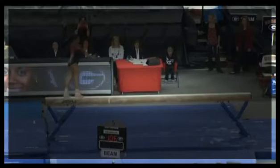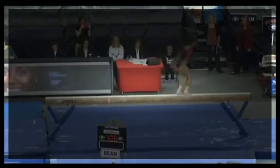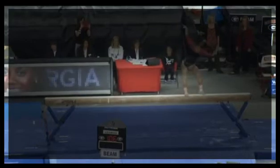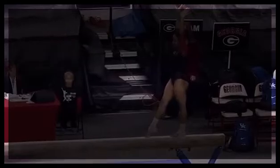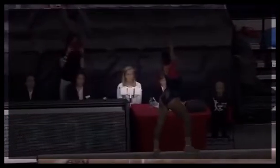In the anchor spot, Kaylan Earls, she is coming off of a career-high 9.95 last week at Florida. Back handspring layout, excellent. Perfect. Another 9.8 for Kentucky from Harrison. One left for the Wildcats, that is Kayla Hartley. Side aerial, no problem there. So far, Kaylan looking very solid in this routine. It's going to be a big one.